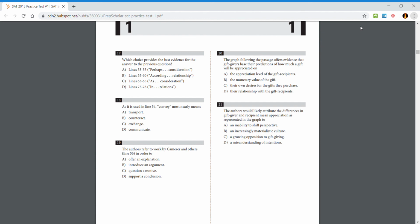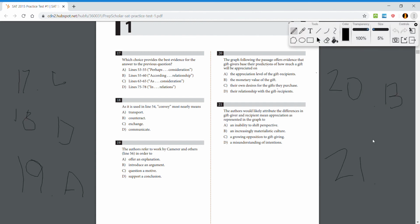It wouldn't be B, an increasingly materialistic culture, as it doesn't say anything about a culture that is more and more dedicated to increasing money or hoarding items. Nor is it an opposition to gift giving, as if you remember in the beginning paragraph, it says that people are spending more money than ever, which certainly does not represent an opposition. Nor is it a misunderstanding of intentions, as the author says it's not the other side's intention they misunderstand, but rather they simply cannot look back at their own experiences. So the correct answer here is A.